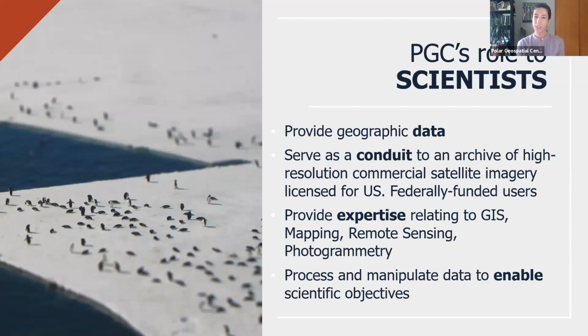So looking at PGC's role to scientists, we have a breadth of users from the general public to Antarctic pilots, to ornithologists, to cooperative agencies. And our role to scientists is essentially all geared to providing geospatial expertise to enable scientific objectives and hopefully to help users reach them more effectively and efficiently. We spend our time processing and manipulating data so researchers can spend their time on their cool science.